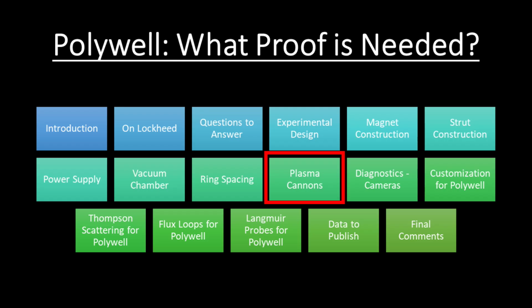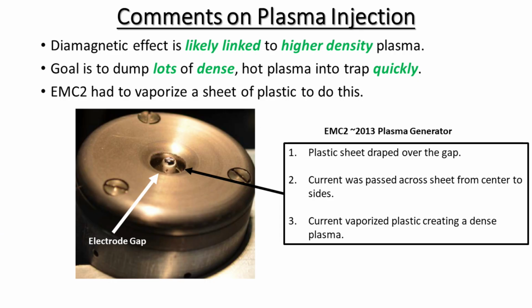Okay, so that sums up sort of the engineering and design and construction of these machines. I want to look at the plasma cannons. As I said in the earlier video, the issue is, how do we get plasma into the Polywell that's dense enough to get the diamagnetic effect? Okay, because low density is clearly not going to work. It's going to be magnetized. So they've got to get to higher densities to get this effect to work, potentially.